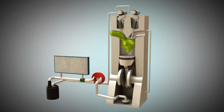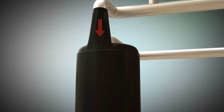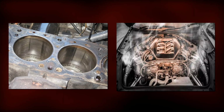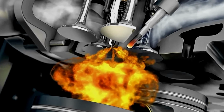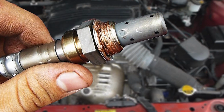Burning oil reduces lubrication where it's needed most, which accelerates wear on moving parts. Ignore it, and you're risking major internal damage, from scored cylinder walls to a seized engine. Black smoke points to too much fuel in the air-fuel mixture, whether from clogged air filters, leaking fuel injectors, or a faulty mass airflow or oxygen sensor throwing off the engine's balance.